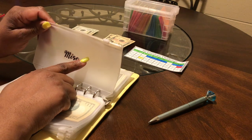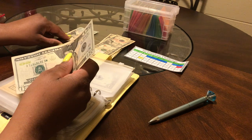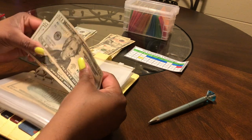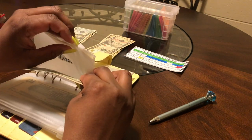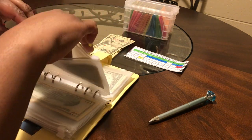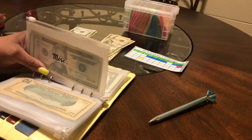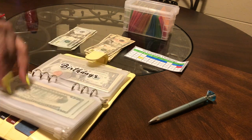Miscellaneous receives $40. Miscellaneous category is basically for unbudgeted items, y'all. The things that are unaccounted for in my budget within those two weeks. So I always have things come up. So this money I always get gone, y'all. Miscellaneous is receiving $40. So how y'all doing this morning? It's early in the morning, y'all.